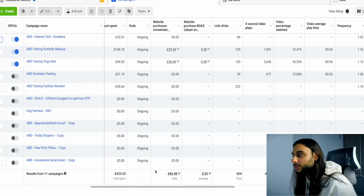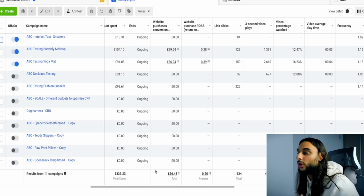And because I've had one sale with 2 people ordering the same product but in different colors, I'm actually confident that this product could do pretty well. Now, the other 2 campaigns, like the butterfly makeup and the yoga mat, I think tomorrow I'll make a solid decision whether I want to keep those 2 campaigns on or turn them off and go all in with the fashion sneaker.